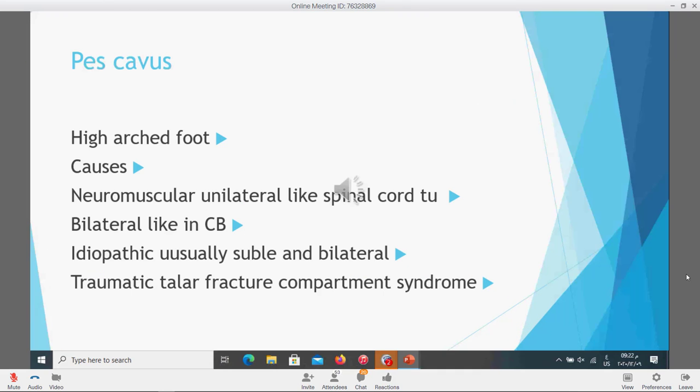نيجي الى البسكيفس المهم, another condition we call it بسكيفس. بسكيفس يعني كهف. This gave us high arched foot. Usually this condition occur in the neuromuscular like condition, مثلا spinal cord tumor, spinal cord affection, trauma, transection, إلى آخره, or bilaterally seen in the CMT, sometimes idiopathic, and usually supple and bilateral. Supple يعني it's soft, not rigid. بالبداية خصوصاً يكون it's correctable ممكن أنه تدفع القدم later on it will be fixed.